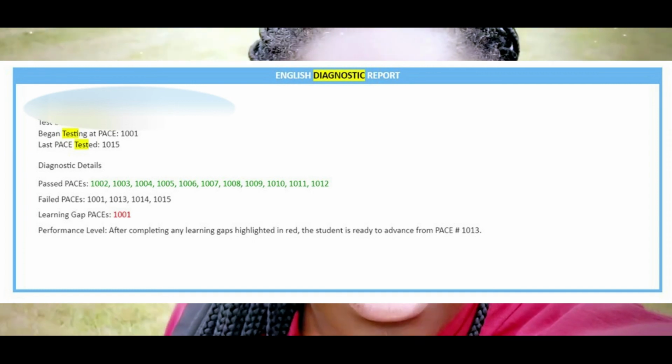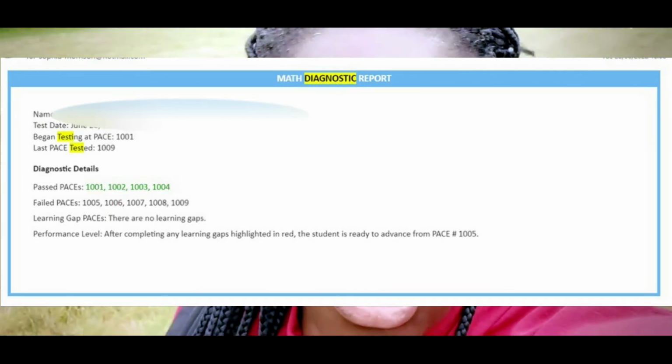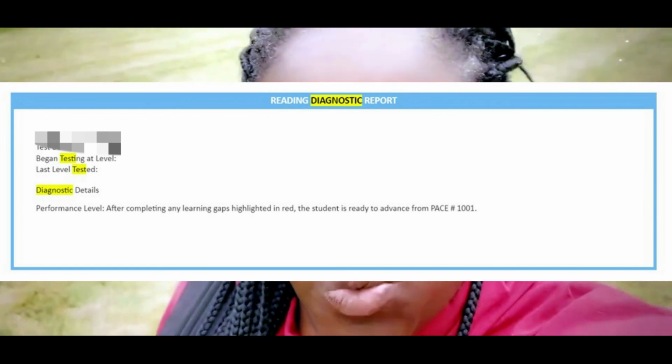She's actually working at level 1, I believe, for English. She got to pace 1013. Maths, she's quite low, she can't add up to 5 as yet. And then you have things like creative writing, she won't be able to access that at all. But it means that there's promise for her, because she'll be able to work at her own pace.